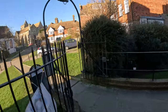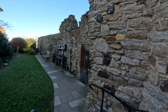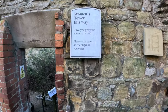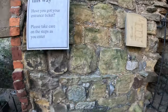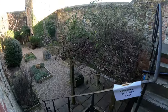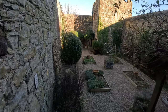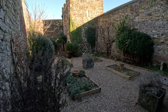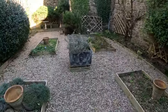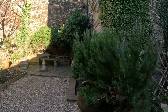Shut the door, keep him warm. There's the herb. Oh, look. Show you these stockades. Women's tower this way is where they held the women. We'll have a look. All right. As we pay the fiver, get our money's worth. These are the herbs used to grow. The women's towers. See, the women prisoners were in here.